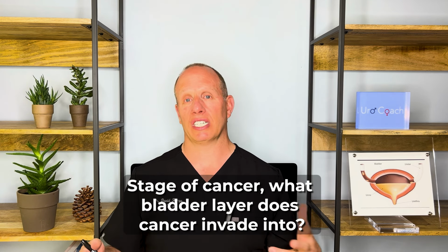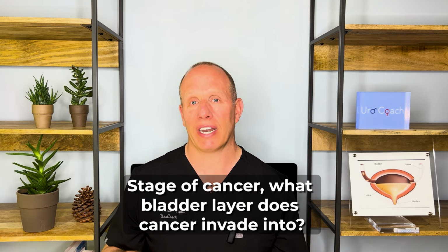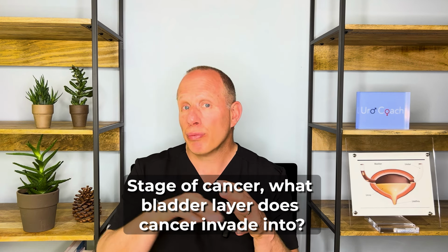So the third thing, beyond telling us whether this polyp was a cancer, and is it high grade or low grade cancer, is that the pathologist will tell us what stage it is. How deeply does that tumor grow into those layers of the bladder? Again, if it's just on the superficial lining, the urothelium, it's called stage A. If it grows into that scaffolding layer called the lamina propria, it's called stage 1. If it grows deeper into the muscle layer or beyond, it's stage 2 or tumor stage 2. And again, it's important to know this because these are treated differently.